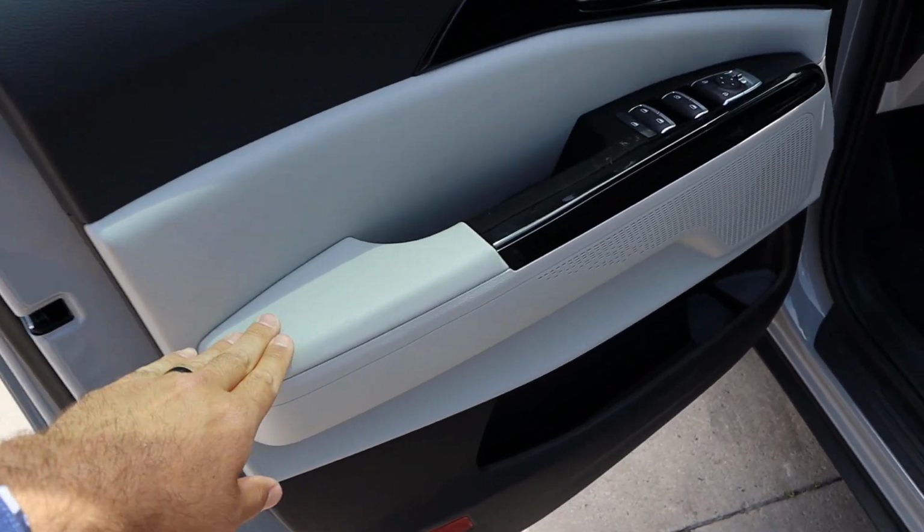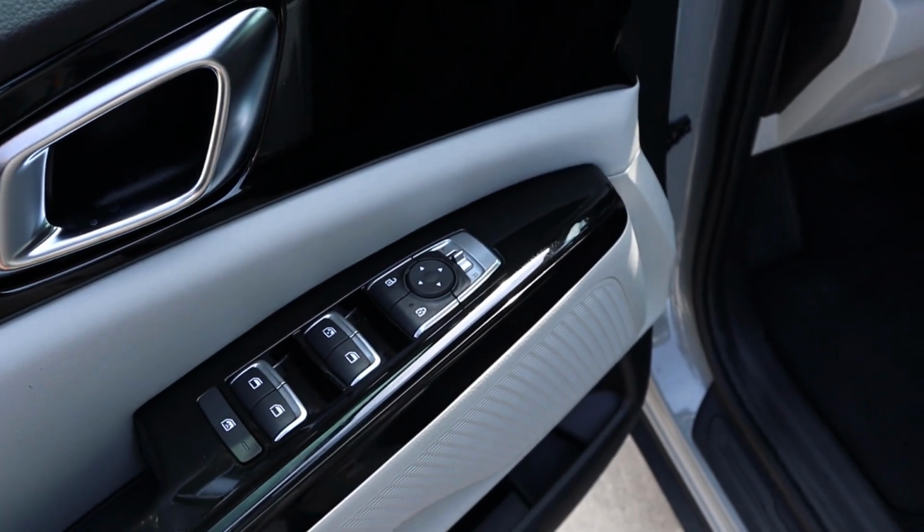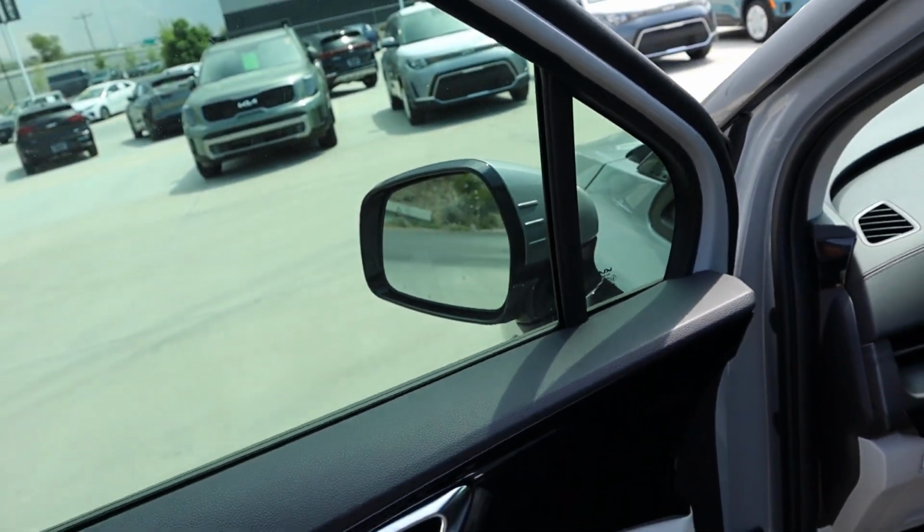So with the front door panel, we got more nice padding. We've got all of our window controls right here, door lock and unlock, the mirror adjustments. The mirrors do have blind spot monitoring, by the way.